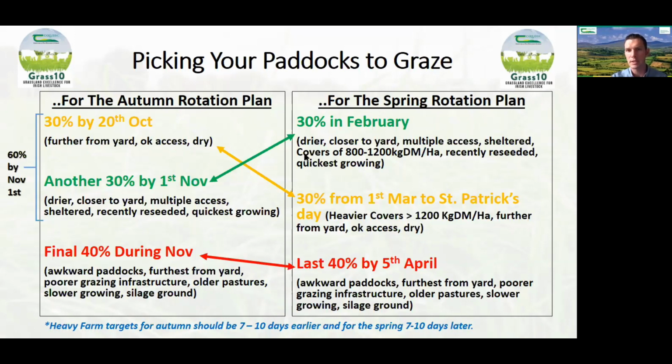And then I suppose the key thing why we're talking about this in relation to picking your paddocks to graze is the cover that is going to be on it. So 800 to 1200, so we'll say average 1000 of a cover. Cows are going out, lower intakes, heifers only 8 kilos of dry matter intake in their early days of post-calving. Cows at 10 kgs, increasing by approximately half a kilo to a kilo a week.